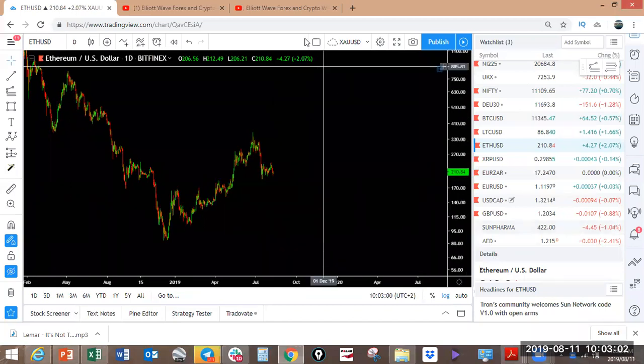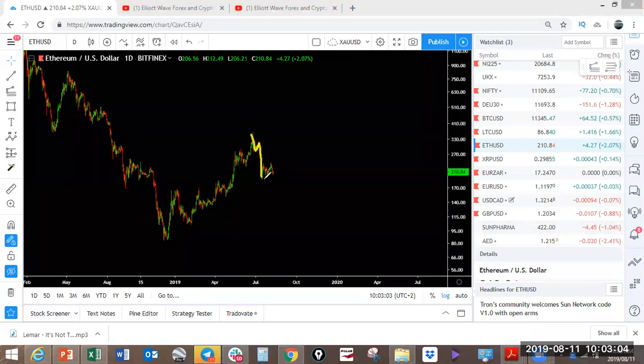So Ethereum could be the start of a corrective structure, 1, 2, 3, 4, 5. Pull back here, deep pullback, and then a move like this. So we should be seeing quite a deep corrective structure and a bit of a reversal on Ethereum as well. Okay, so that is Ethereum, and that is what we'll be expecting, a pullback here, not a bit, quite a deep pullback, by the way.